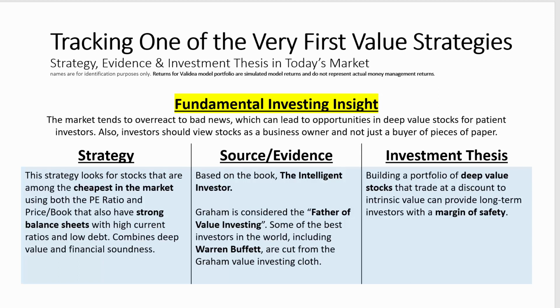As you may suspect, the strategy looks for stocks that are among the cheapest in the market, using both the PE ratio and price to book ratio. Stocks also need to have strong balance sheets with high current ratios and low levels of debt. So this combines deep value and financial soundness in one investing strategy.